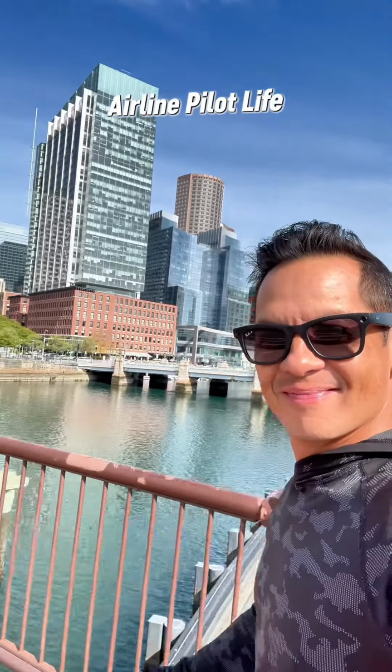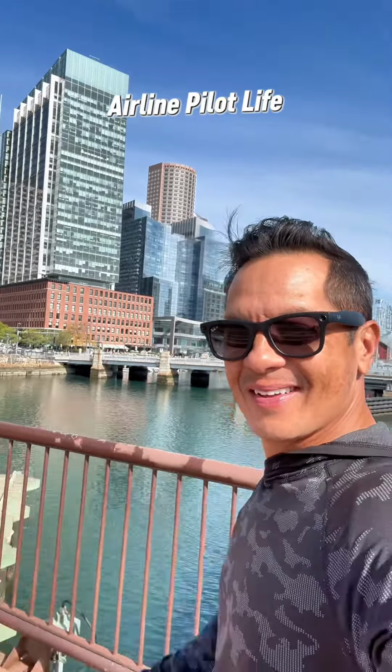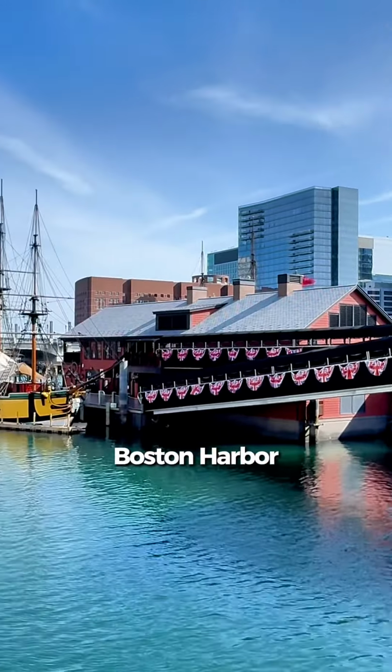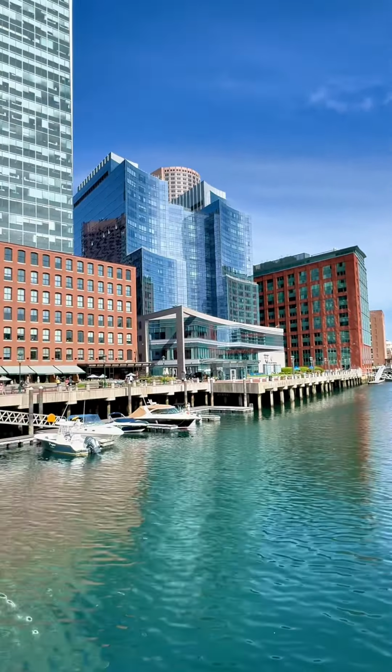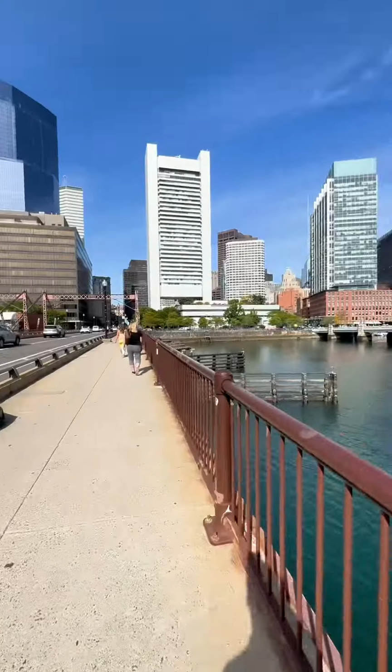Good morning from Boston. This is the last day of my 3-day trip, and I've got all morning to explore before I head to the airport. First stop is the site of the Boston Tea Party, where in 1773, American colonists dumped British tea in the Boston Harbor to protest no taxation without representation.